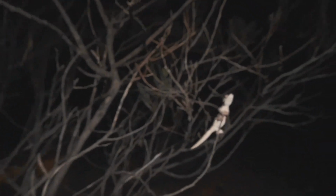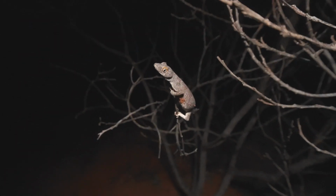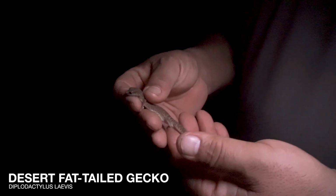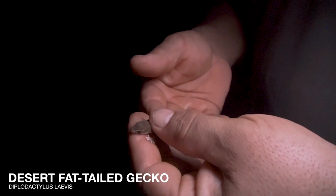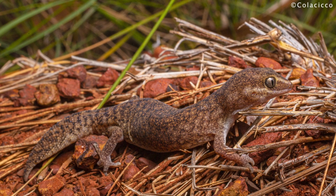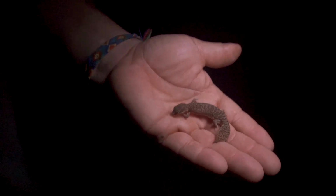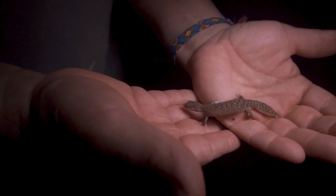Super stoked. Oh, Diplodactylus laevis, up here on the Great Northern. So Diplodactylus laevis was part of the Diplodactylus conspicillatus clade. It's recently been broken into a handful of species. These are termite specialists. That fat little tail is to mimic the head, and it also works to plug the burrows from potential predators. These guys cruise around on the ground and eat almost specifically termites.